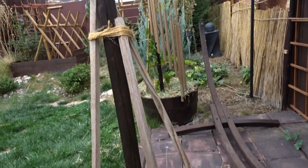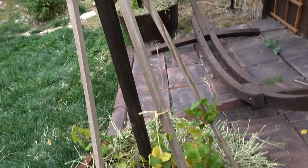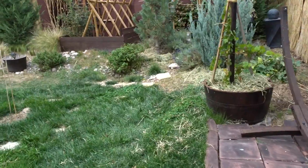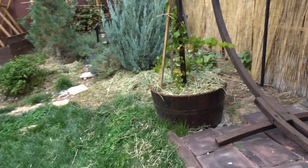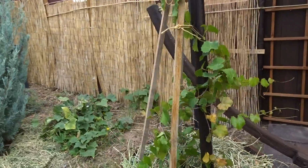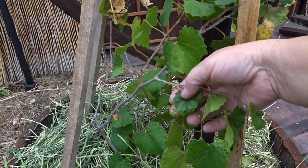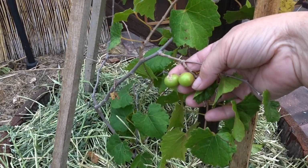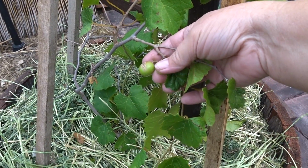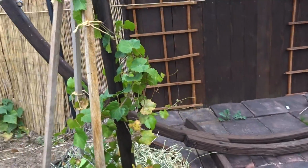The muscadine is turning color for the fall. And this muscadine over here has started to grow upwards. And it has 2 grapes on it. 2 muscadine grapes. And of course, it's too late in the season, but hopefully that means next year we'll have some grapes. That's really cool.